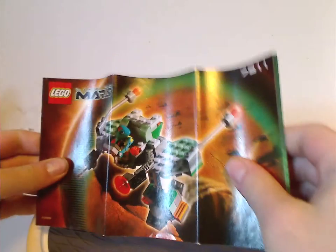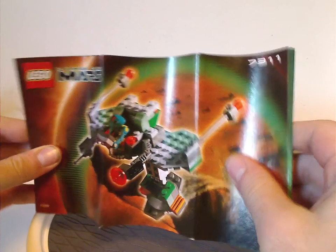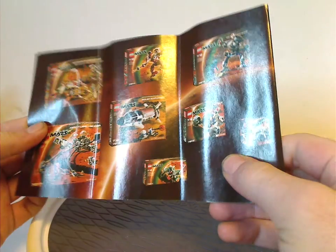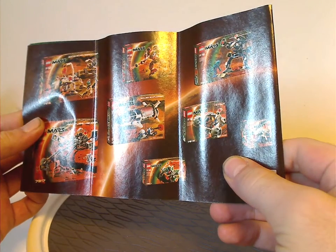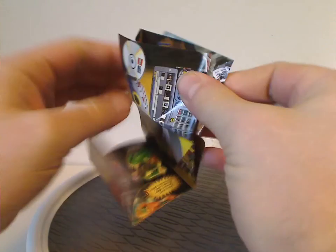And now onto the instruction manual, which has the same picture as the front of the box. On the back, there are ads of some of the other Life on Mars sets, some of which I will also be reviewing for Throwback Thursdays. And then just the last building steps. Also with this, you get a little special advertising mini poster of it.